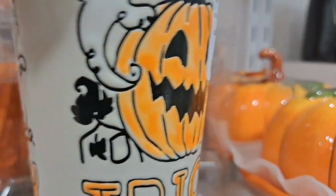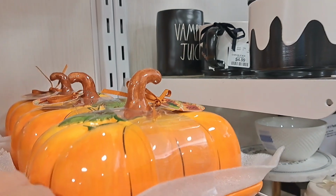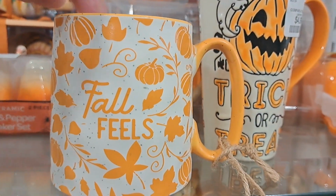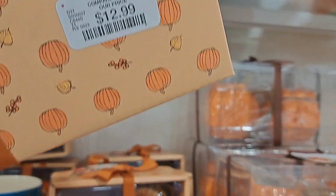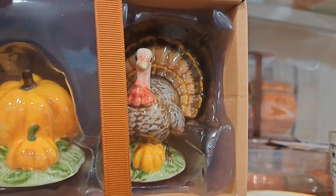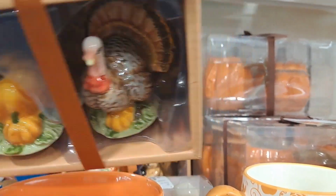Look at this cutie. It almost looks like the jack-o'-lantern is trying to be spooky and happy at the same time. I was trying to find the price on this butter dish, but I couldn't find it, and it was torn, but it looks like it was $13. And look at this fall vibe, fall feels. I thought this was such a cutesy little piece of the turkey and the pumpkin, perfect for Thanksgiving.